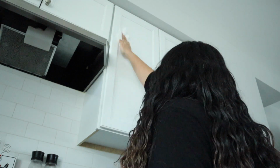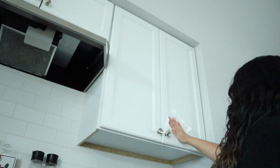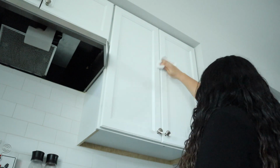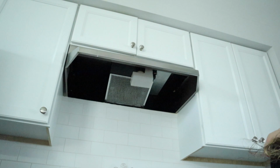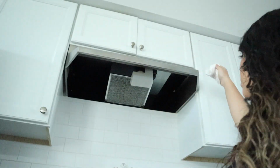Since we are deep cleaning, I gotta make sure I hit all of the cabinets and also the hood, which sometimes can get forgotten. For here, I'm using a degreaser that I got from Aldi that really has been pretty awesome. I'm literally almost out. So I'm using that guy to clean those cabinets, because oil just always gets up there, and white cabinets are not very forgiving.